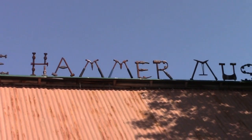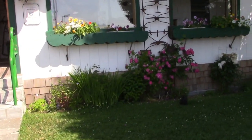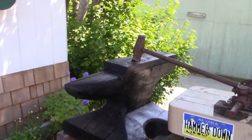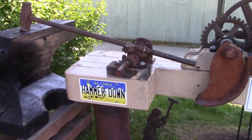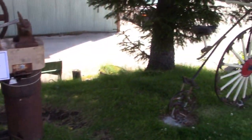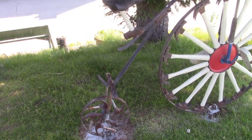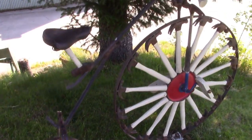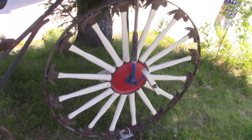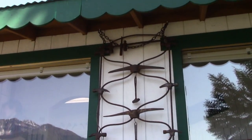It's a small building, but boy does it have a lot of hammers. And this is what it has out front. Big anvil. Hammer down. And a bicycle decorated, or partially functional, by hammers. How do you like that bicycle wheel? So let's go in and take a look at the Hammer Museum.